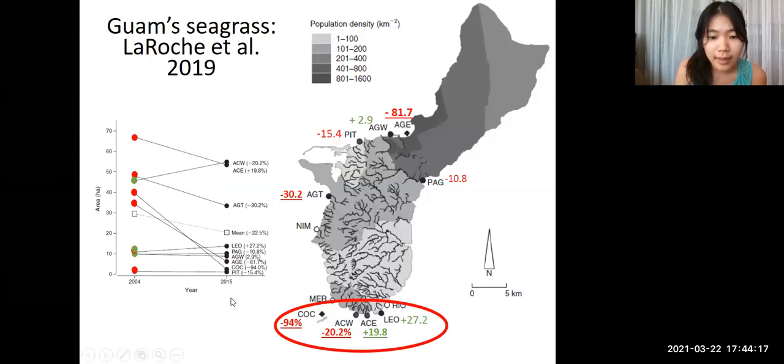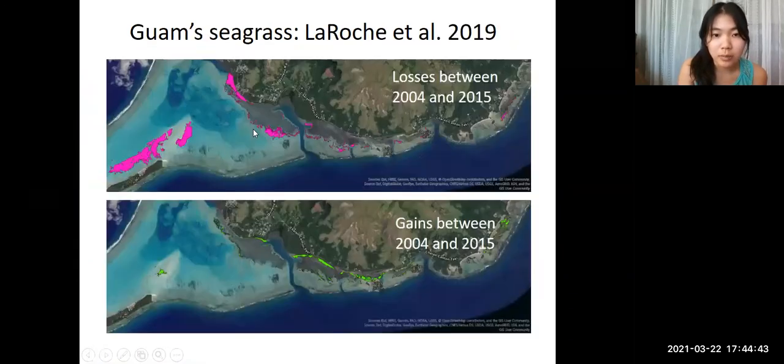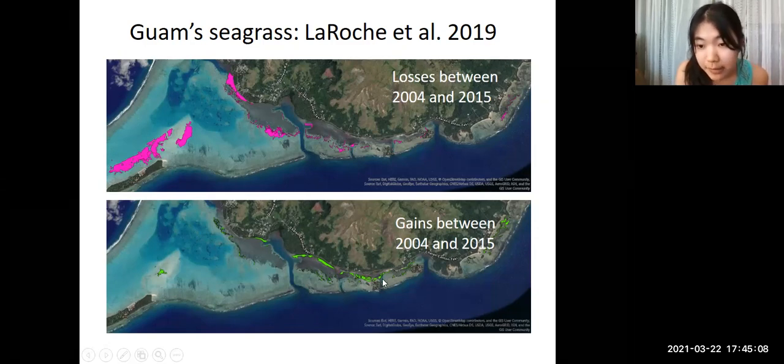And looking at our southern coast a little more closely, here is a similar study by Dr. Lori Raimundo, the Manell-Geus Habitat Focus Area Atlas, where they outlined seagrasses in that particular watershed. So the black lines indicate where they found seagrasses. It overlaps, and you can see there's some loss, a major loss here, and that matches LaRoche's data as well. The purple represents losses between 2004 and 2015, and then gains are represented in the green. So major loss in Cocos Lagoon, and then it looks like there's a trend of the edges kind of disappearing and growth inwards a little bit, and on this edge some growth. Not really sure why that might be happening.